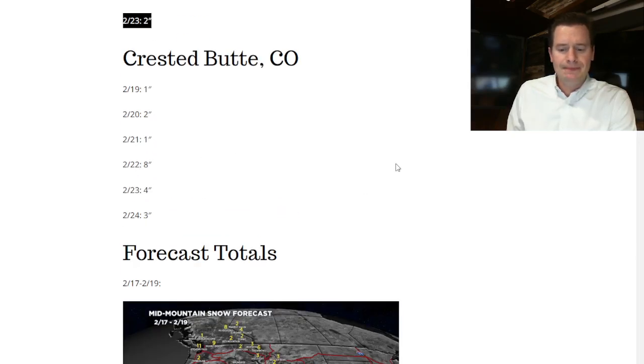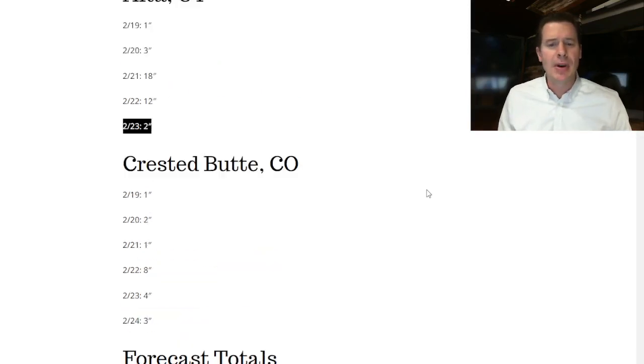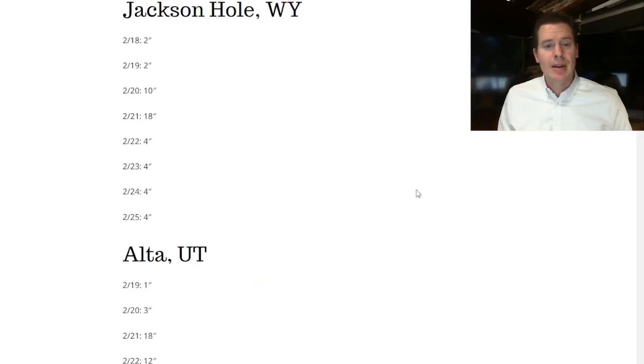Crested Butte, the numbers have come down just a little bit, but pretty consistent snow. Once we get into 2/22, 2/23, 2/24, a little better shot of snow right there with the main storm that comes in, because you're really out of the northwest flow in Crested Butte, so your numbers are just not going to be that enhanced because of a northwest flow in Crested Butte, but other areas will be. So take a look at that.